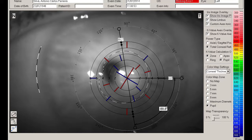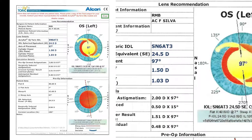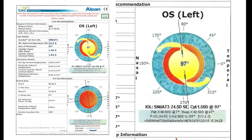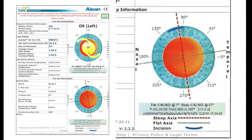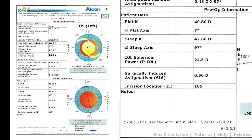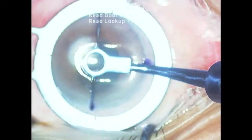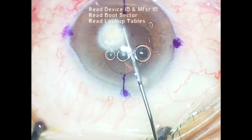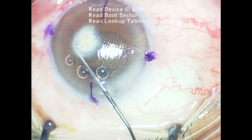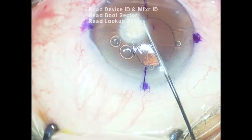Since the patient would not seek further corneal surgery, a toric IOL was suggested, and the calculator recommended an AcrySof SN6AT3 implanted at the 97-degree meridian, with a 2.2 mm incision at the 105 meridian. Surgical planning involved the release of the anterior synechia by blunt dissection with the OVD cannula for pupil enlargement and consequently better cataract visualization.